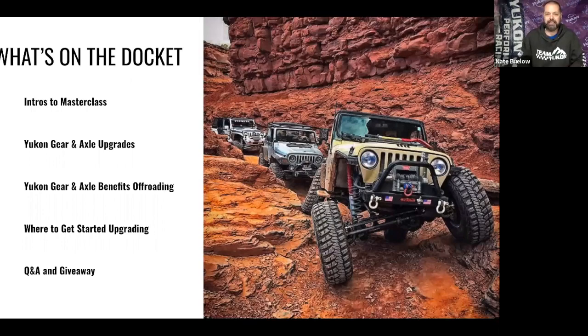Biggest things lately have been the late model Jeep Wranglers and the new Toyotas. A ton of overland guys are getting into it, starting to wake up and realize the huge benefits that traction improvements and re-gearing can make for your overland experience and just overall driving in general.